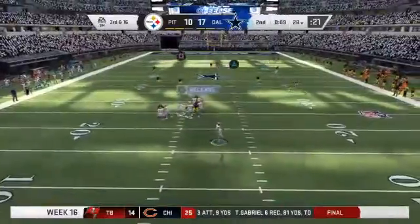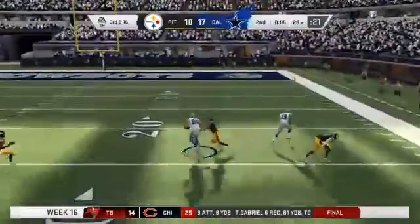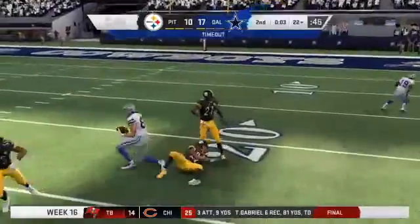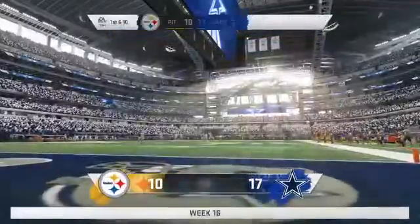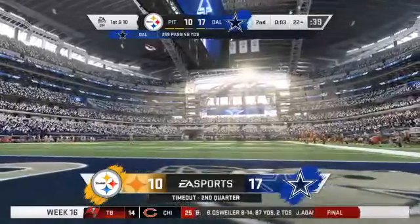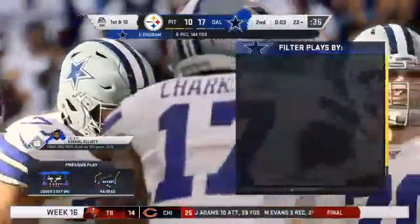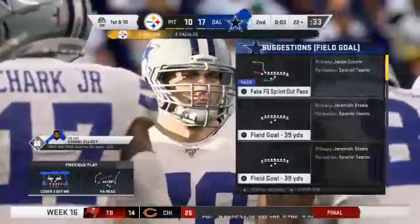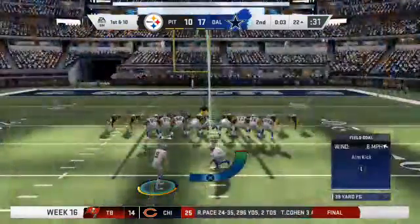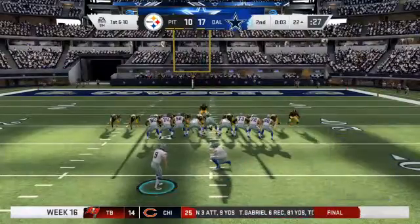Here's Prescott. He's going to look deep down the field. It's caught inside the 25. Now whistles and a timeout with 3 seconds left in the first half. So 3 seconds here remain in the half. On is the field goal unit to see about getting 3 points.